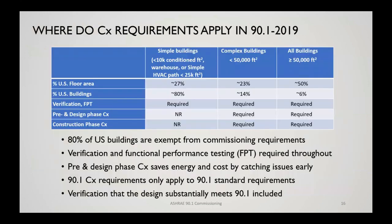So where do we require things? We looked at it, wanted to make the punishment fit the crime, so to speak. We wanted to look at where more complex systems were involved to move through that commissioning process. So basically, buildings under 10,000 square feet, which matches up with 189.1, did not require commissioning at all. And in addition, buildings that followed the simple HVAC path, which can include up to 25,000 square foot buildings, those did not have to add on the commissioning requirements. And warehouses as well, no matter what the size, were also excepted from the commissioning. So that means that 80% of the buildings in the country do not have to follow the commissioning path, but all buildings are required to test the things that need testing in the building.